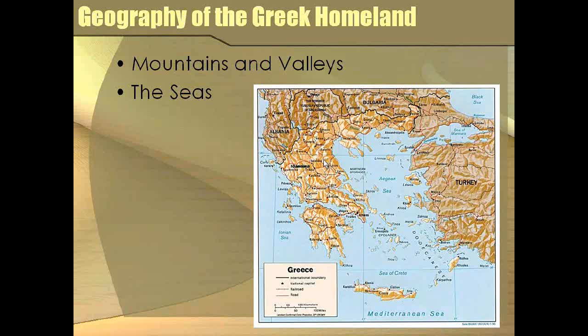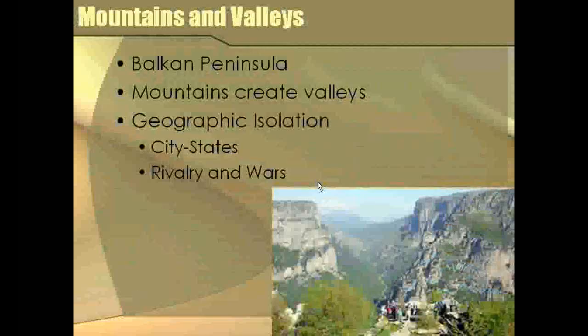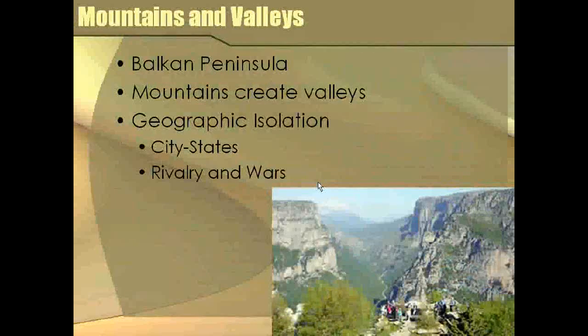Secondly, it's mountainous. If you look at this physical map, you can see there are ridges and mountains, very rugged, broken up terrain. Both of these things are going to lead to a diffused settlement pattern. We need to be aware of that. It is on something called the Balkan Peninsula, and these mountains are going to create valleys that look like the one I've got pictured here.